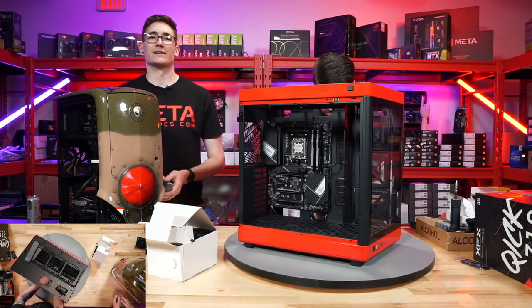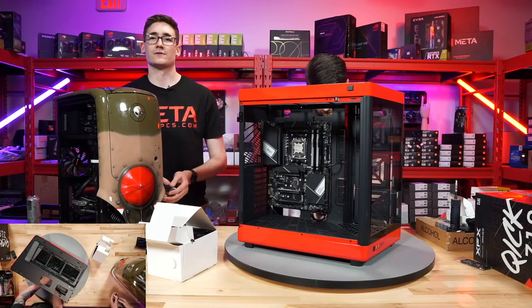Mid-range, yeah, that 7700X or an R5 7600X is also solid. There you go.